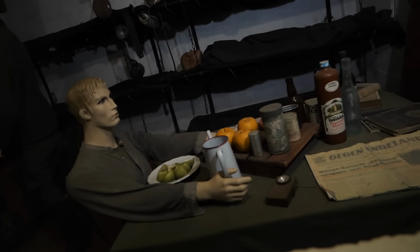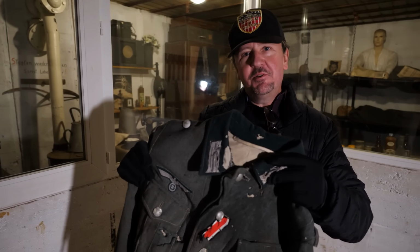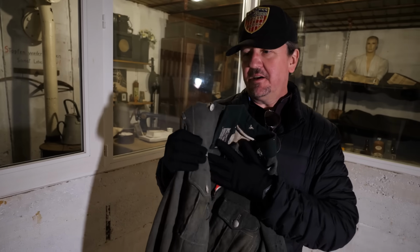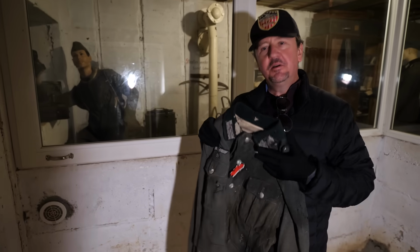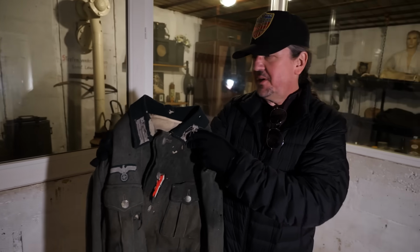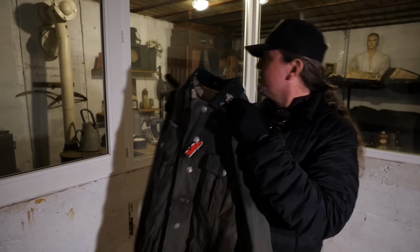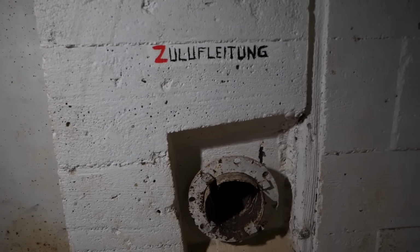So we have some background audio playing, some period music, some German music. But today the uniform is back in the room where it came from, and it came from the air duct, and right here is one of the air ducts, and it was most likely stuffed in there. I'm not sure exactly which one it came out of, but I'm sure it was that one or possibly the one behind me, but more likely that one, since that still has a pipe attached to it.